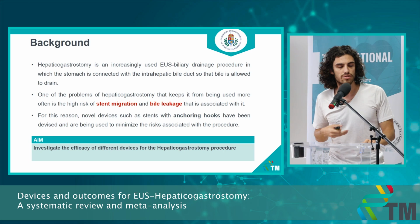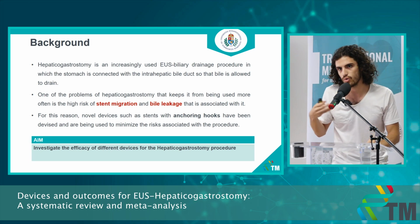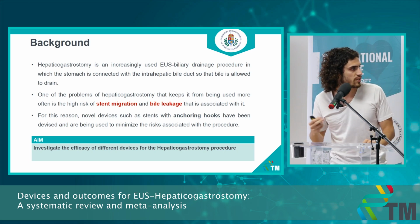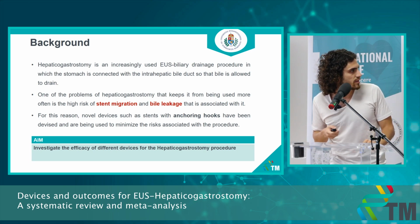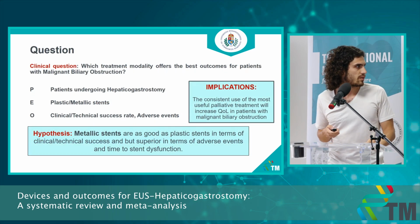So for this reason, there have been novel devices such as stents with anchoring hooks. You anchor the stent to the stomach, and in this way, it's just going to stick there and not leave. We can use them to minimize the risk associated with the procedure.